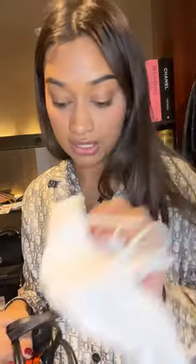Now, it is brand new. It's never been used or worn. Comes with the dust bag. And let me pop the strap on so I can show you guys how it looks for you, Robin. Strap is adjustable as well. Okay.